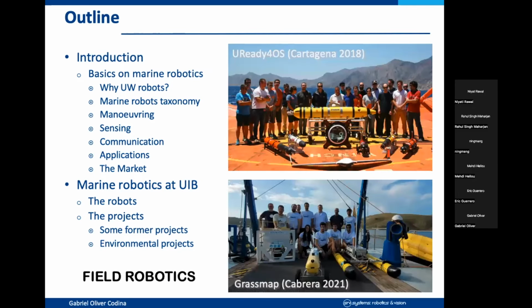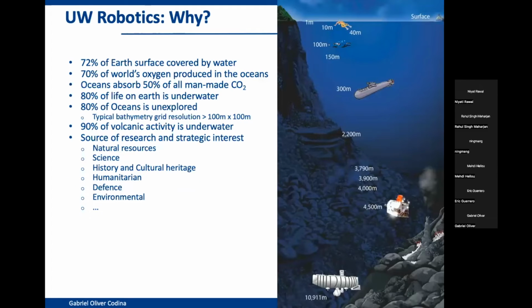In any case, marine robotics is a task for a big team. You will need a lot of machines and a lot of people in different tasks: in mechanics, in electronics, in computer science. You will also surely need infrastructure, not only robots but also ships to go to the place and deploy them. So this is mainly a matter of field robotics. Excuse me, but my presentation, as I said, is not exactly in the same field as the school.